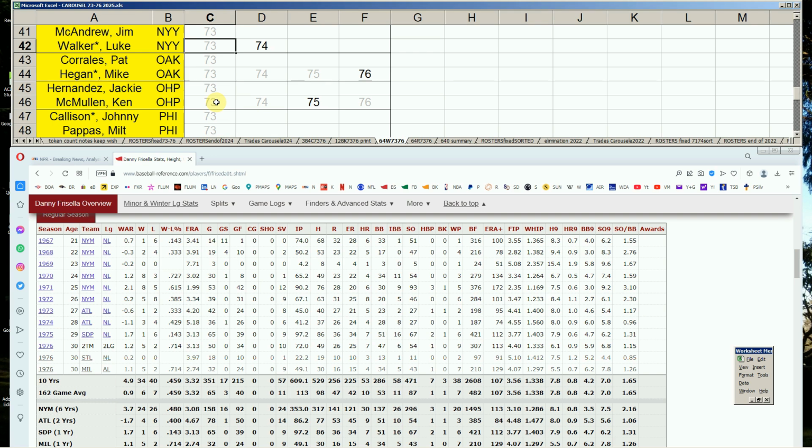Next guy, Luke Walker. Left-handed pitchers always get eyes. This version of Luke Walker in 73, he's got a 4.65 ERA. I'm glad to see 74 highlighted. It's sort of like a whoosh. It means I can take him off the hook for a bad 73 because he walks just too many guys. And that's what we'll do.